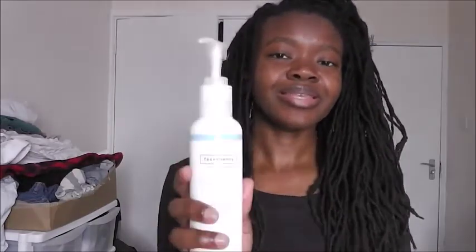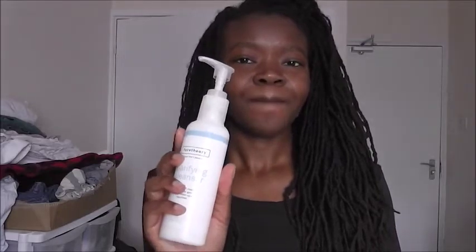So the fact that this is unscented and all of the products I got from this company are unscented is a plus for me. But I think this may have been breaking me out. First I started using it every day, twice a day, but I found that my skin was a bit irritated. It wasn't irritated to the point where I got a huge rash or anything. My skin just felt tingly, and I assume that's because of the AHA and the BHA that's in it, right? The acids.